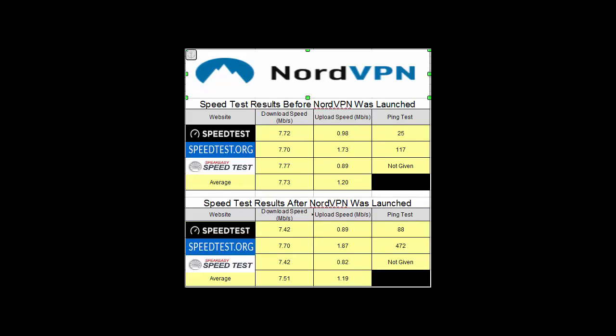So now that we've finished taking a look at the privacy options, we'll go over and take a look at the speed test results. We wanted to see how much NordVPN, after it was launched, slowed down your internet download speeds and upload speeds. So we did some tests before and after NordVPN was launched. We took a look at using 3 different websites: speedtest.net, speedtest.org, and speakeasy.net/speedtest. We looked at it before NordVPN was launched and after it was launched.